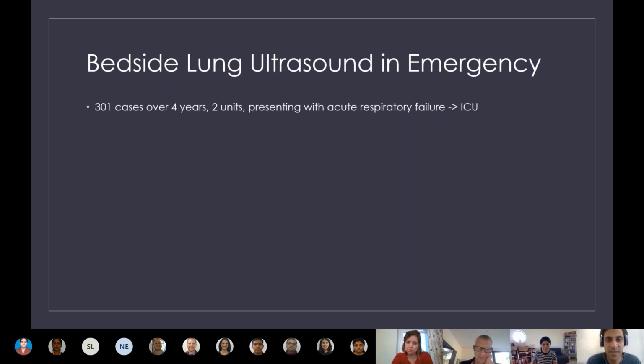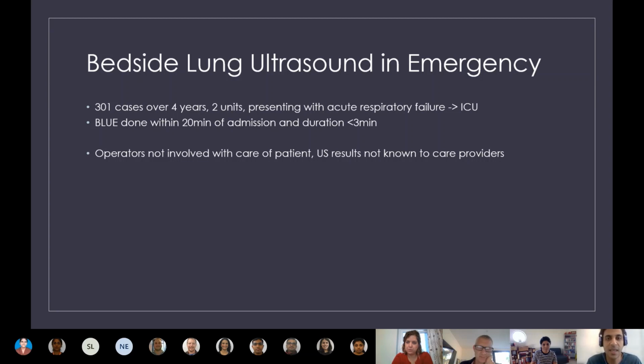in 2 intensive care units, where 2 physicians would see patients as they came in with acute respiratory failure. They would carry out a sonographic assessment of the lungs only, plus or minus a peripheral DVT assessment if needed. And they did all of that within 3 minutes.